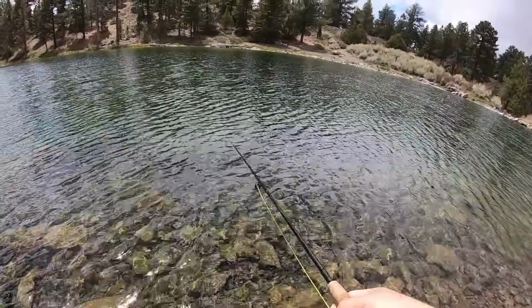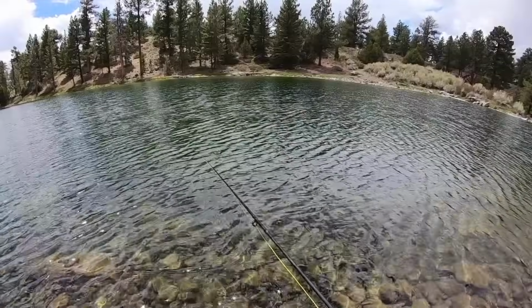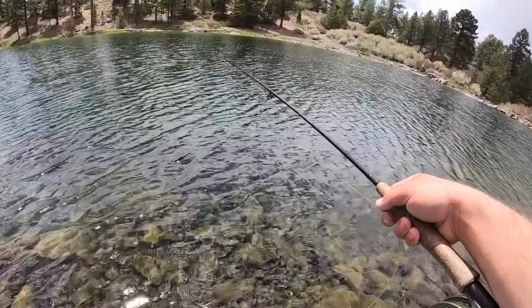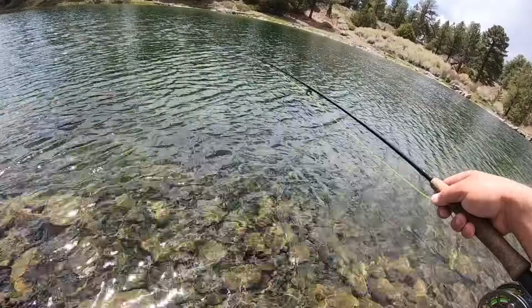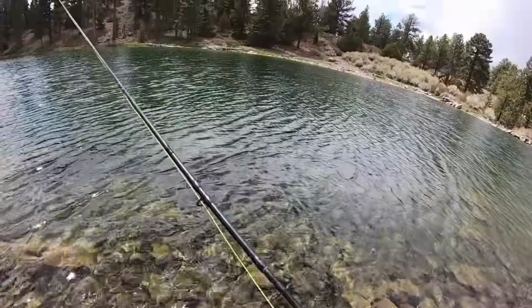I'll tell you, having these polarized sunglasses is a game changer. Every time I get sunglasses, I break them, then I just never get a new pair. And to be honest, I've never liked having sunglasses on my face. I find them kind of annoying, but I'm trying to get myself to wear them more often so I can see into the water better, obviously, and to protect my eyes, man.